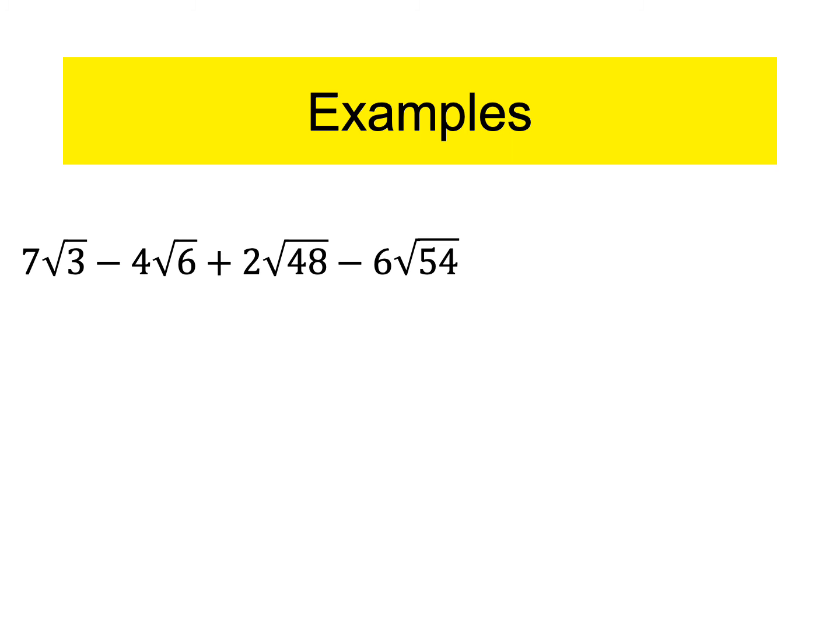It's more challenging because, check it out, I got the square root of 3, the square root of 6, the square root of 48, and the square root of 54. Inside that 48 and 54 are some perfect squares. You have to always be ready to simplify those square roots. So I can't do anything with the square root of 3 and square root of 6, not like terms.